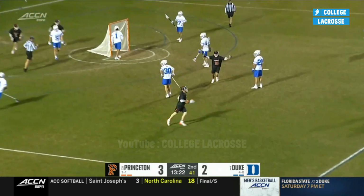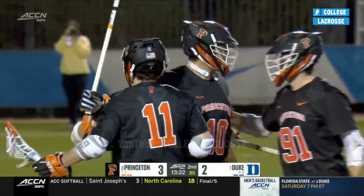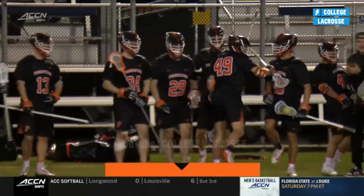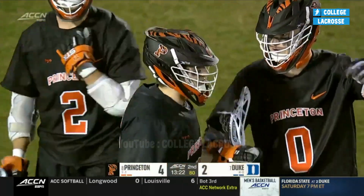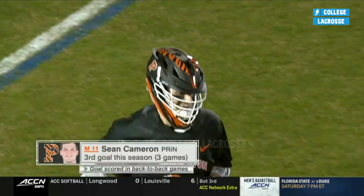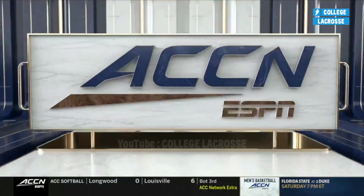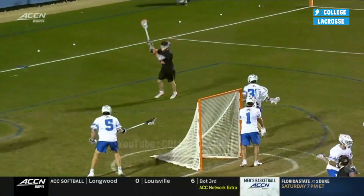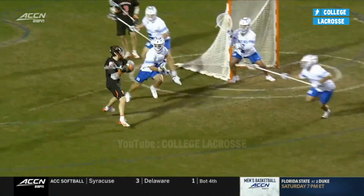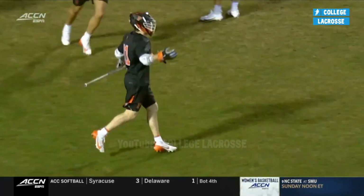Stings the corner. Sean Cameron blows it by Jamison, and he could not place it any more perfect than that. Oh my Lord, Jay. First of all, the sideline celebration. Guys hitting the sniper, but Sean Cameron coming up the hash here. Just a little bit of a screen, a little bit of a piece there that Kabiri got. That's all Cameron needed to get up the hash.